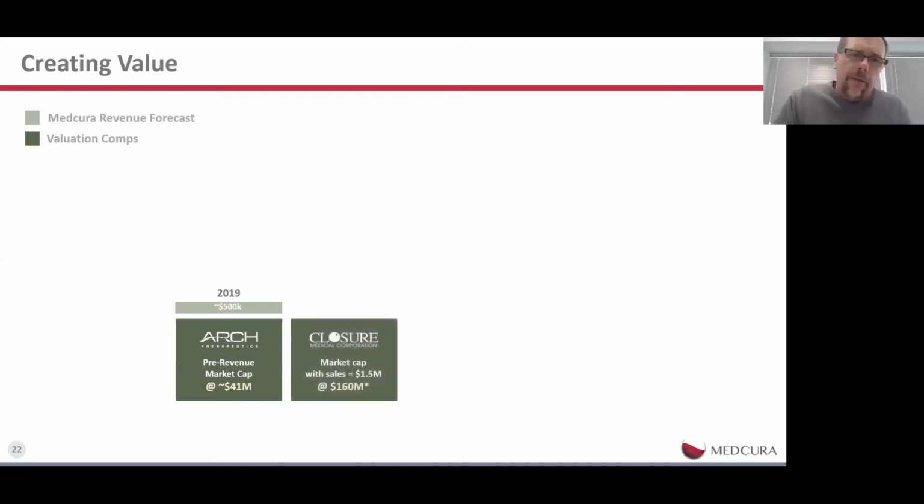If you now fast forward into 2020, where we start to see some of those first revenues from our consumer business, we look a lot more like a company called Closure Medical. Indeed, one of our board members, Jim Buck, ran commercial operations at Closure Medical. Closure had a market cap of about $160 million. When they had sales of about $1.5 million, they were eventually purchased by Ethicon J&J for almost $400 million.